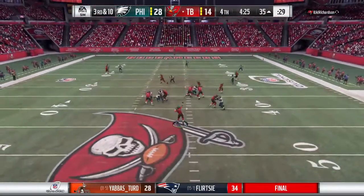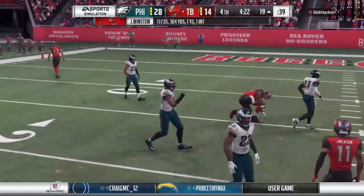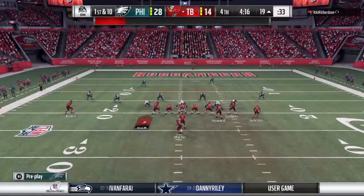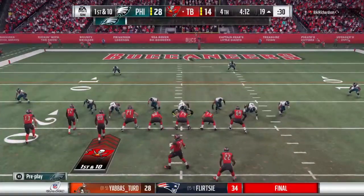On 3rd down, Winston. And he's got a man. It's the tight end, Howard, complete. And he will have the 1st down across the 20 to the 19-yard line. That one good for 16, and the drive will continue.